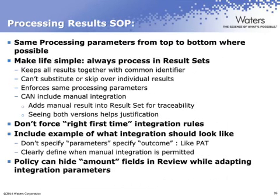So when we're looking at processing data, thinking about processing batches together, thinking about not forcing right-first-time integration rules, and demonstrating in the methods what integration should look like is much more valuable than defining exactly what the parameters for integration should be or which method should be used.